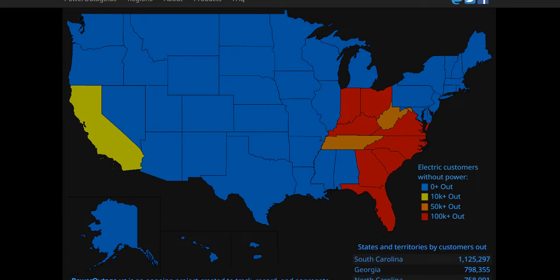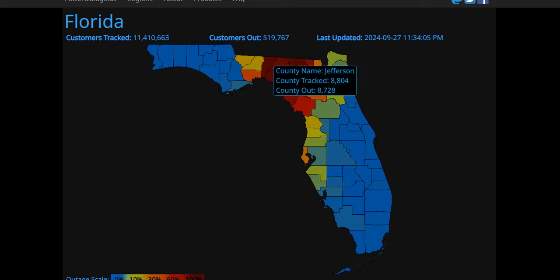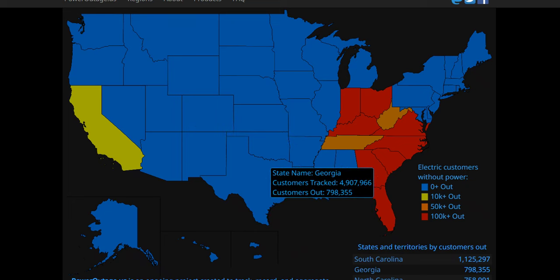Okay, that screen looks like it's out here. There we go. I don't need a power outage on that screen. Look at this. From Florida straight through the Carolinas, Georgia, Virginia, West Virginia, Kentucky, Tennessee, Ohio, and Indiana, right where the hurricane looped on through, power outages. Florida, where you would expect the areas hit there, Taylor County, Jefferson County, Madison County, Hamilton County, very, very bad power outages. What are we looking at? 500,000 people. Georgia, almost 800,000.